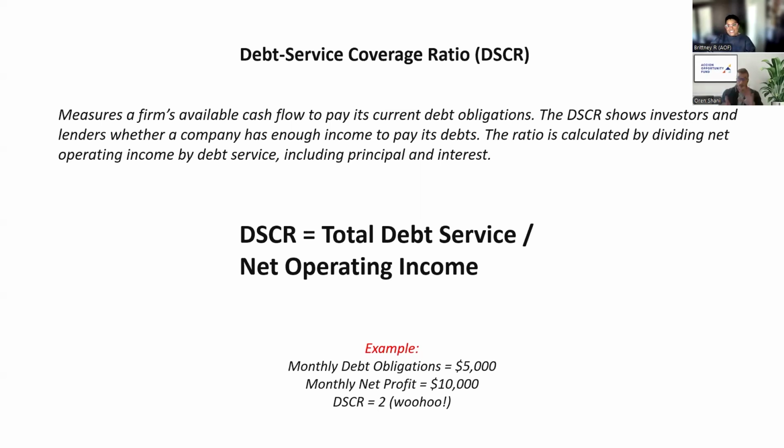Now, if it's the other way around, let's say that your minimum monthly debt payments are $10,000 and you had $5,000 in net profit, then your DSCR would be 0.5, meaning you can only pay half of your monthly debt obligations. That's not a woohoo. That's a boohoo. So that's kind of what we're talking about with the DSCR. This is what all lenders will do. Every underwriter will do this calculation, and it essentially allows them to determine how capable you are to not only pay your existing debt obligations, but pay the additional debt that you're taking on by talking to this lender and trying to take out a loan.